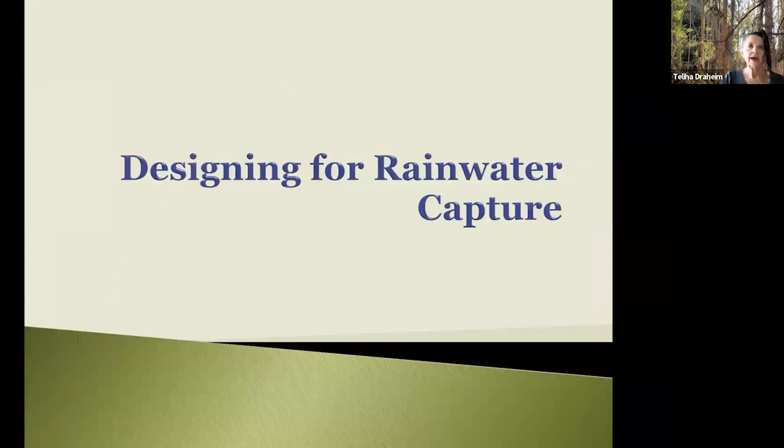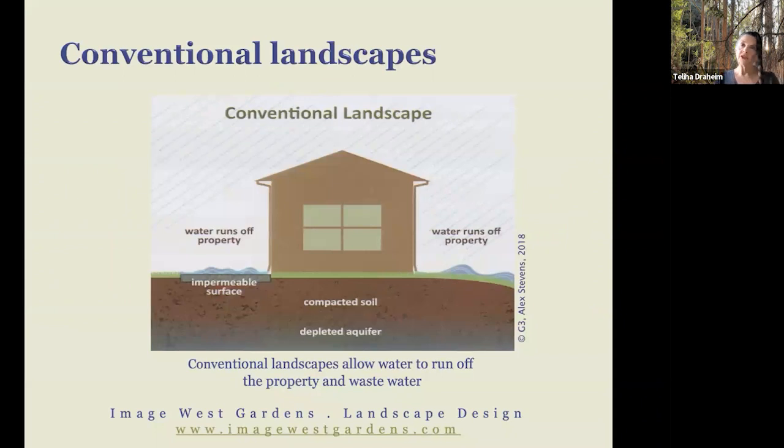So I'm going to go a little bit further into designing for rainwater capture, talking about conventional landscapes, which is what many houses are living on, which consists of a depleted aquifer, compacted soil, surfaces the water can't penetrate. And so what happens is the water comes off the roof, down the drain pipe, and into the sewers. It is not staying in the soil and filling up the aquifer and providing water for the plants the rest of the year.